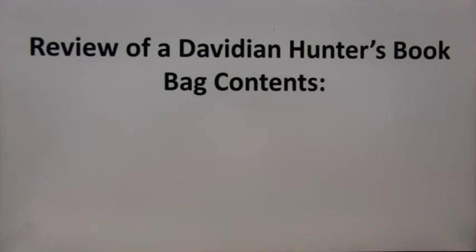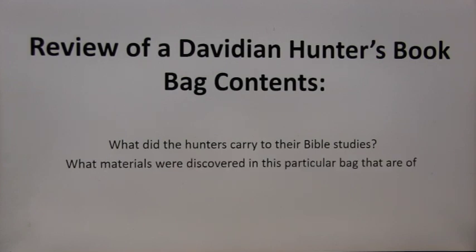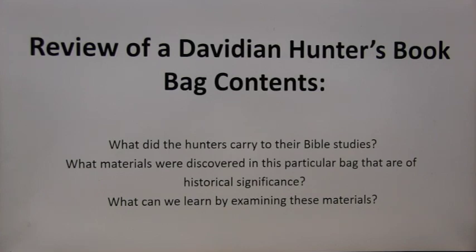actually in this bag. So we're going to look at the following details. What did they carry in their bag for their Bible studies? So we're going to find out. Very exciting here. What materials were discovered in this particular bag that are of special historical significance? And there are several things, and we're going to find out. So I hope you stay with us here. And then finally, what can we learn about examining these materials? So this is a remarkable opportunity, and we're really privileged to share this with you.